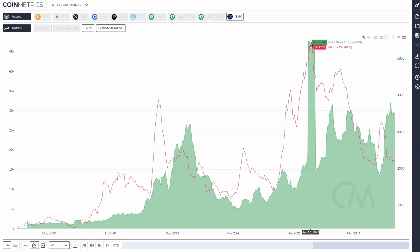Like look at BNB. I just go to that over and over again because it's not ETH and it's something that's exploding right now. But if you're looking at those transactions per day on BSC or whatever, it's just skyrocketing, right? Part of that is speculation. Part of that is yield farming stuff. You know, the whole picture with SNX is very similar. So if this picks up again, you expect this on-chain stuff to pick up again.